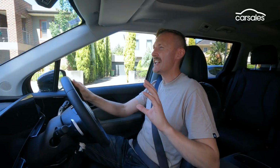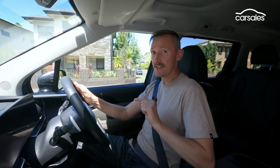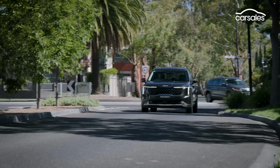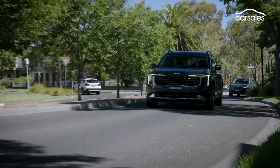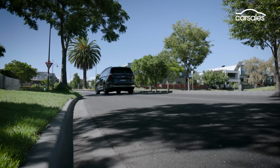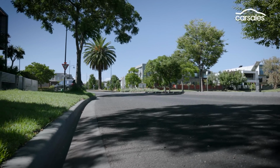And if you're not quite ready to jump into an EV to make that big leap, this is a great stepping stone. It sort of gets you used to what it's like to drive silently and what an electric motor feels like. Because the e-motor is integrated into the transmission, it means when you're in EV mode, it can still change gears and reach higher speeds.